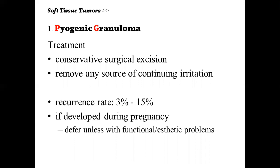Ito yung sinasabi ko kanina na if developed during pregnancy, pwede niyong antayin muna na manganak siya, except if merong functional or aesthetic problems, pwede niyong tanggalin through surgical excision.